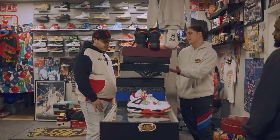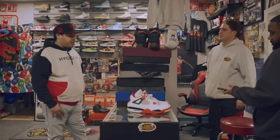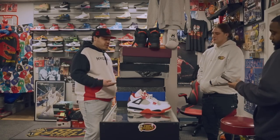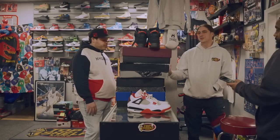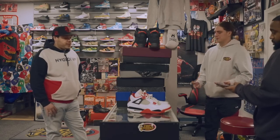Might be worth keeping these other ones. I was about to say, yeah. It's beautiful. I was telling my lady about that. I was like, yo, these are iconic. Yeah. If they didn't come out in this release, they'd be so expensive. Yeah, yeah.